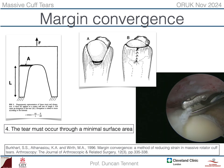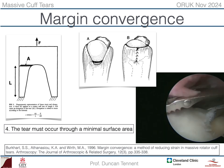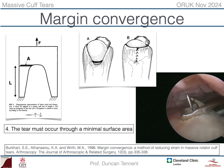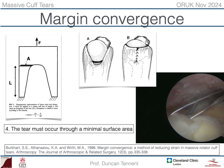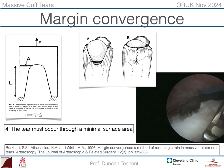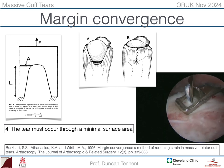Another option is to do what's called margin convergence, where you convert a large retracted tear into a slightly smaller tear that looks like something that in theory would be repairable if you just had that little bit more. The concept behind this, as Burkhardt said, is that the tear must occur through a minimal area. So does this actually work?